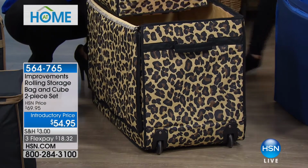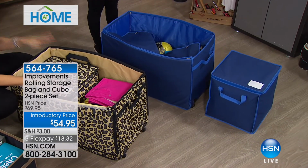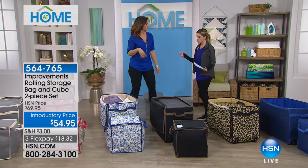And then the last one that we have is blue. So we have a solid blue with blue trim, less than 500 available, and the solid red. The rest of them, well, and solid black, I guess. The rest of them have kind of like a print to them.